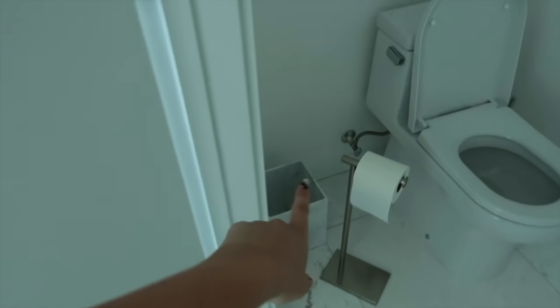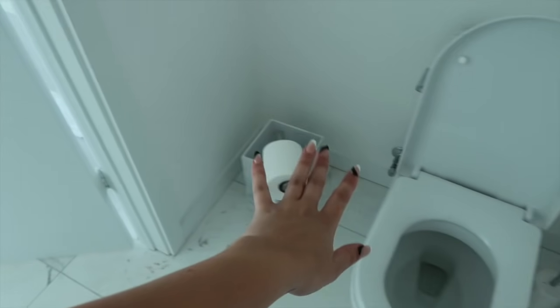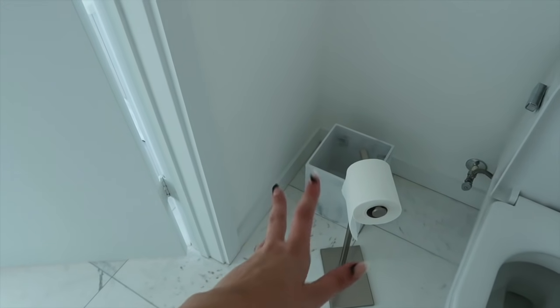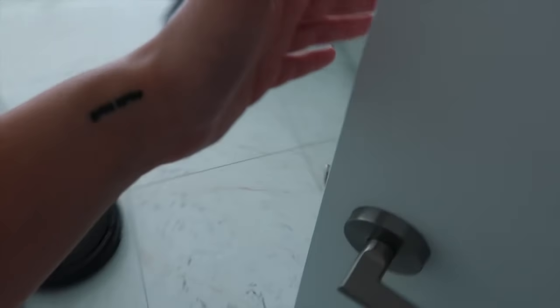And then for the bathroom, all of our marble stuff came. We have a little marble toilet bowl cleaner and we had this toilet paper stand that I had to order because there's like no toilet paper holder in this bathroom and none of the other bathrooms either. And we got that marble trash can.